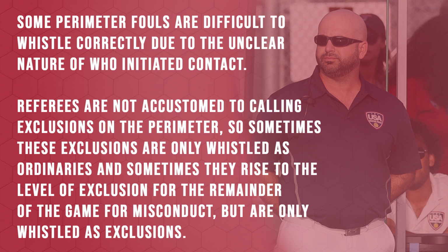Even at the highest levels, referees are not accustomed to calling exclusions on the perimeter, so sometimes these exclusions are only whistled as ordinaries, and sometimes they even rise to the level of an exclusion for the remainder of the game for misconduct, but are only whistled as exclusions. Let's watch some videos to help shed some light in this area.